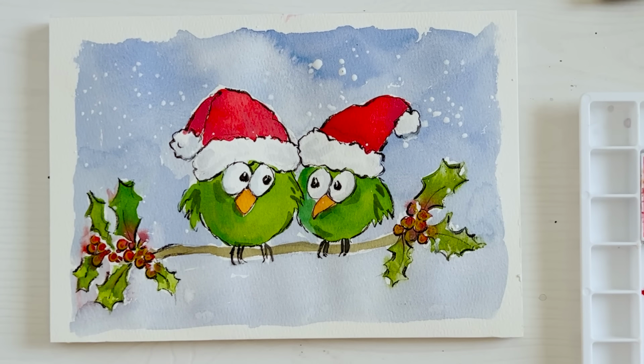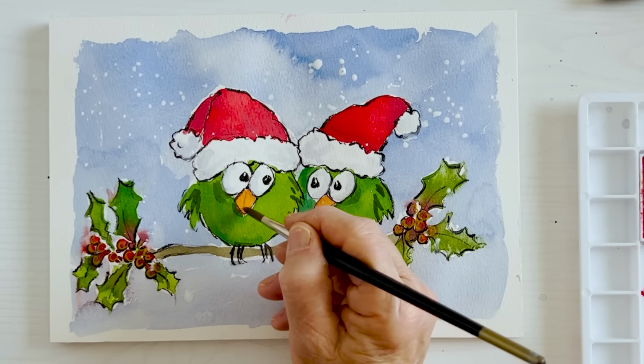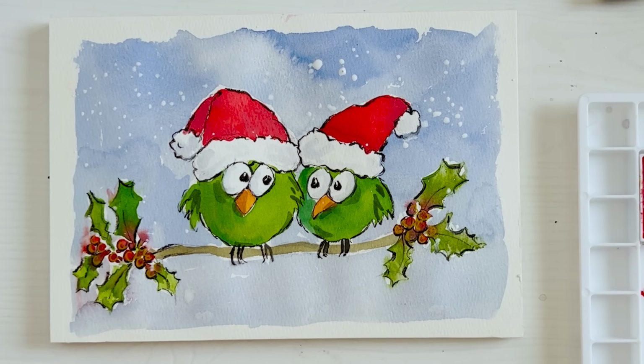I think I'm going to just darken one side of his beak, and you could do that with a pen, a brush pen, like the Poetique ones, which are no longer available, actually. So I'll just darken one side and the bottom there a little bit. Gives it a bit more 3D-ness.